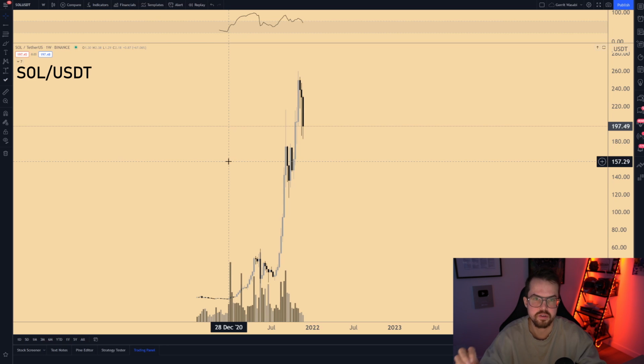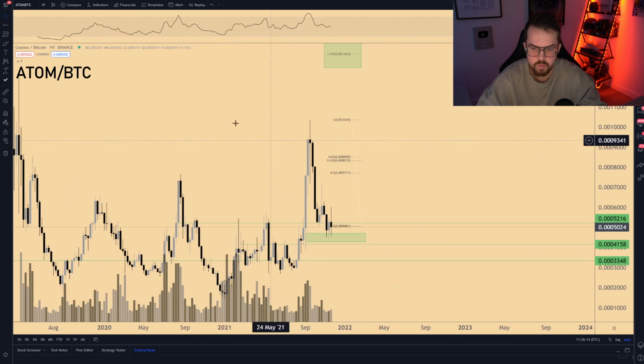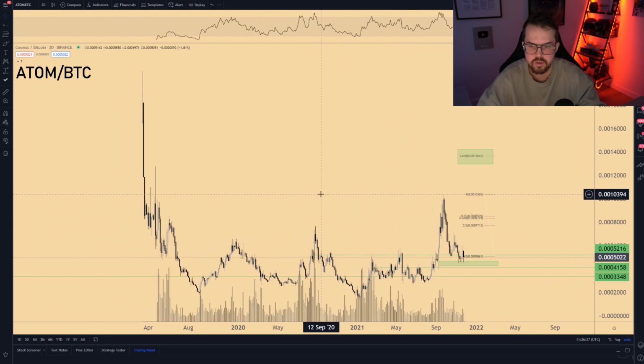the period is about to come in December. Usually it is actually one of the best periods. So you want to start building into a few of those projects. One of them is still high on the list, which is Atom. It has seen a beautiful move, currently correcting heavily. We might be correcting a little bit more, but after such a heavy correction as it has been doing here, the Bitcoin pair shows a period where we could be starting to have a reversal. And as you know, often December is a beautiful period for altcoins to buy.